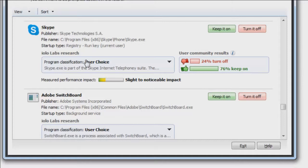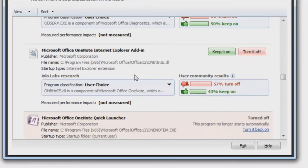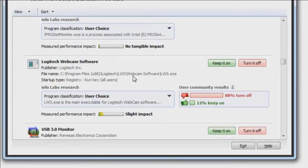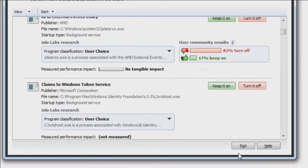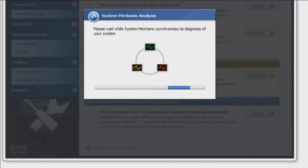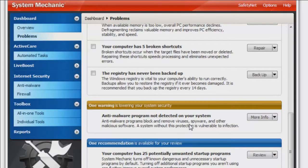Now, I myself keep the programs that want to update on me turned on, just so I know when a new update comes down for it, and I don't have to worry about it. So this is a great area, one that I really like. We're going to go back to the problems overview. It's going to do a quick rescan. It's just going to identify the changes that I just made on the system, which it did, because now I have 25 potentially unwanted programs instead of the 30 that were there before.